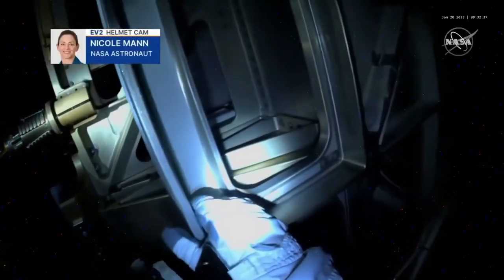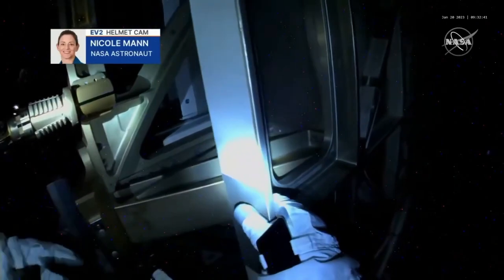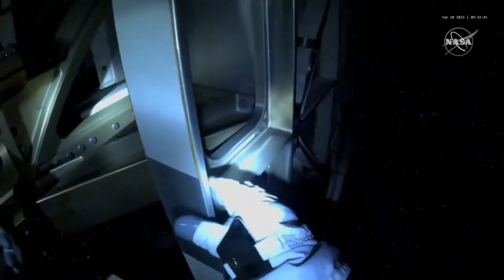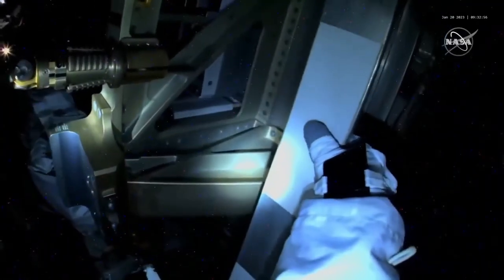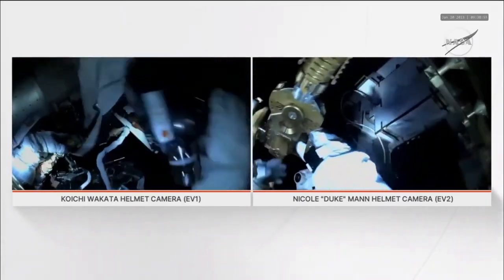Yeah, you see her installing the articulating portable foot restraint. This foot restraint has the ability to have some settings to angle the foot restraint so that it can reach predetermined marks that are needed for the upcoming work to actually install some of the struts. So she's installing that right now. But the black line pointed towards unlock, then Papa Papa.